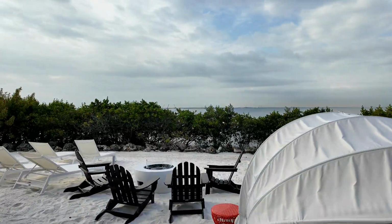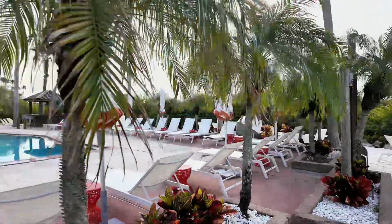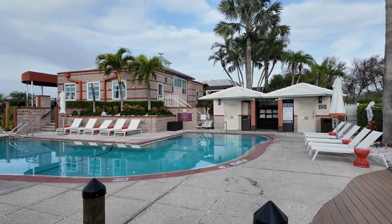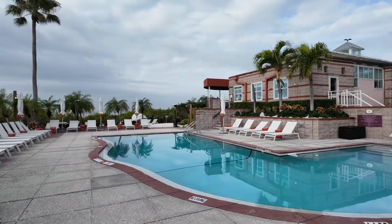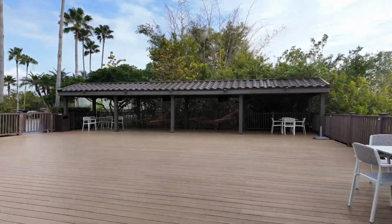So this is definitely more of a relaxed area, a great spot to either hang out and watch the sunset. And this is also where their second restaurant is called Oyster Catchers, which is mainly a seafood bar. So definitely another spot to catch dinner and enjoy some time at the Grand Hyatt Tampa Bay.